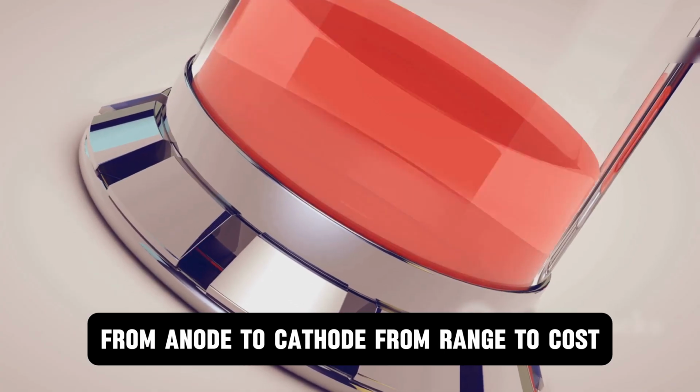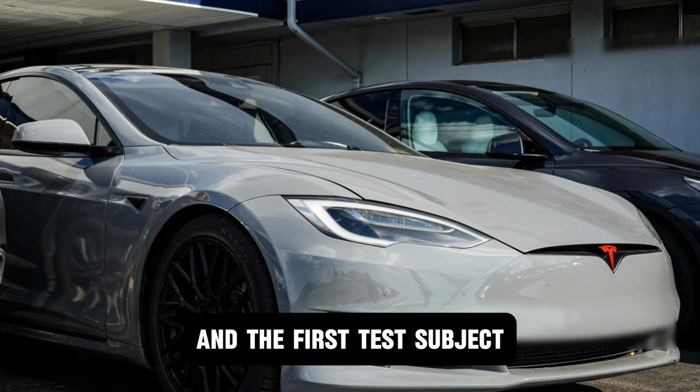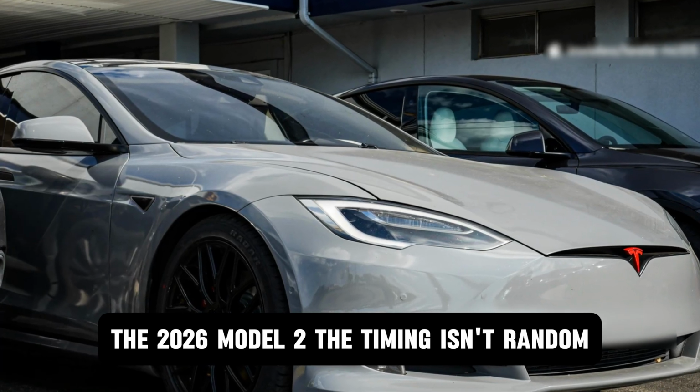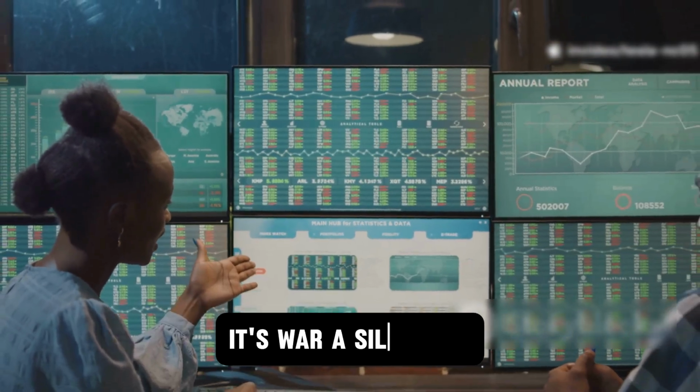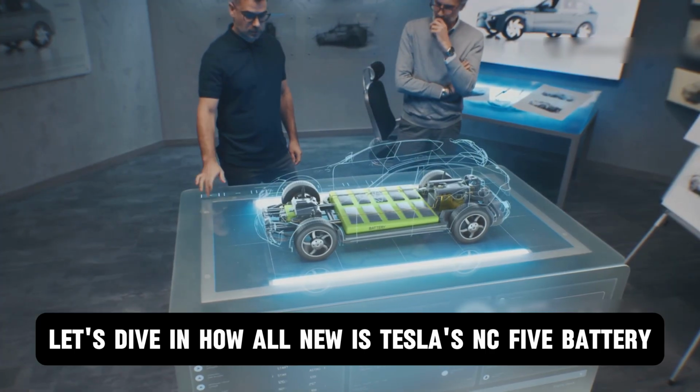From anode to cathode, from range to cost, it's not a tweak, it's a total reset. And the first test subject? The 2026 Model 2. The timing isn't random, it's war, a silent one. Let's dive in. How all new is Tesla's NC5 battery?